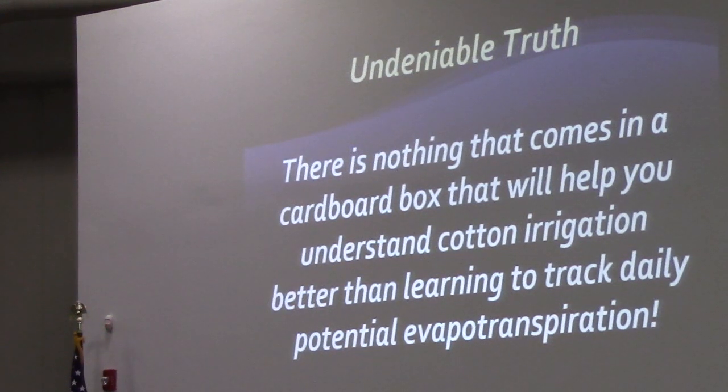Now, I didn't say that they're not useful. What I'm saying is you have to learn this first. And if you learn how to track potential evapotranspiration, and then you employ these management aids like capacitance probes or IRT thermometers, you're going to understand what's going on a whole lot better. Just to have something say, okay, I'm going to use this capacitance probe, or I'm going to use this IRT thermometer, and I'm going to irrigate based on what it said, you're just not going to get there. You need to understand potential evapotranspiration.